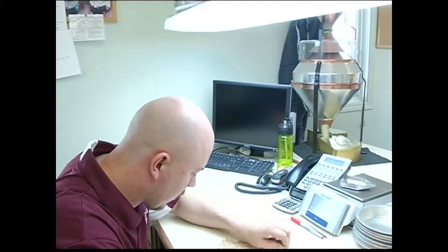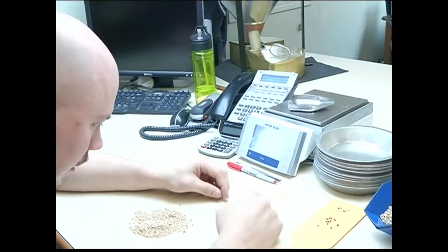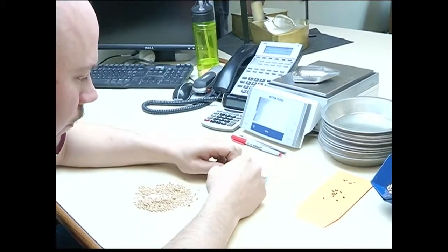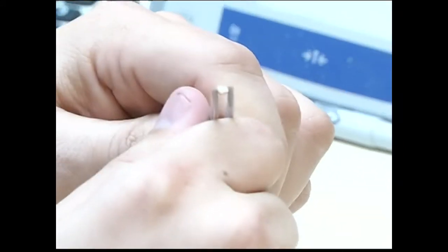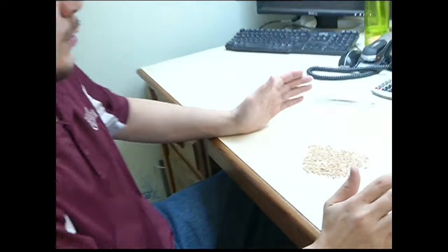So for a spring wheat sample, we would go through our 15 gram portion like this. And if there's any question whether it's hard or soft, we would take a razor blade and cut that kernel. If you can see that white, almost chalky spot in the center, that means it's soft. And so we would separate that out and give the farmer a percentage of what they have that is hard count compared to what they have that is soft count of wheat.